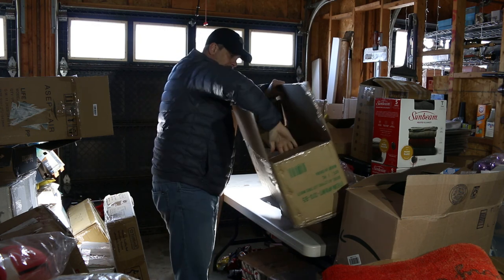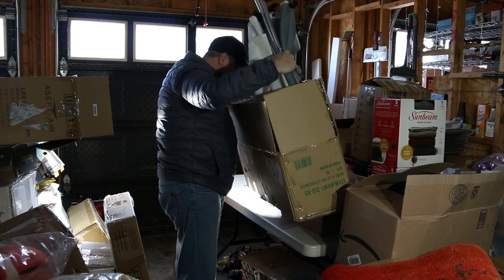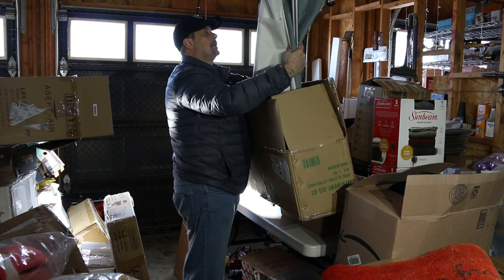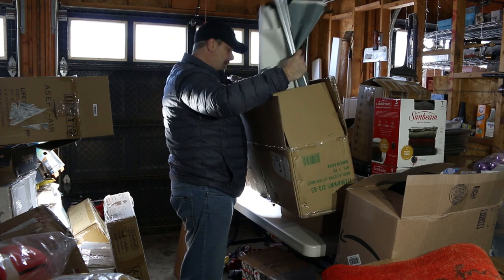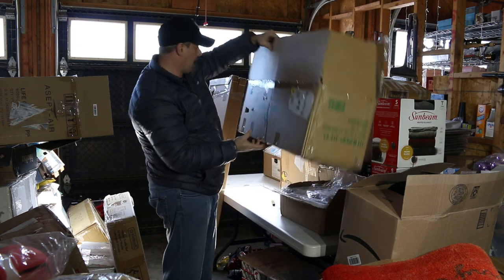So, I have a couple pieces in there. Dark laundry, so it's a laundry bag. If all the pieces are in there, it's a laundry bag that's in a tree box. Okay.